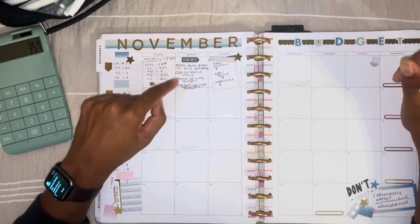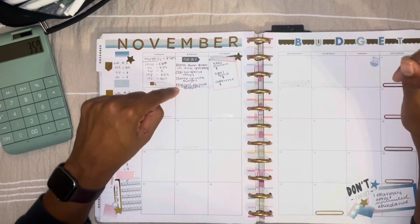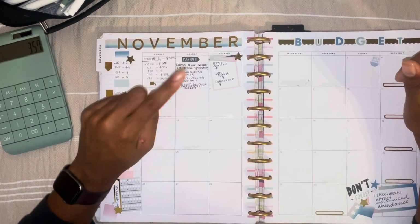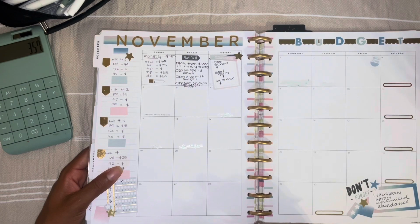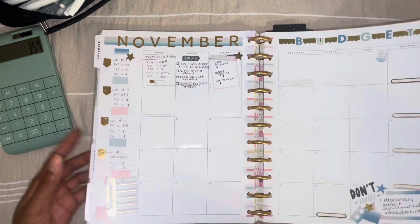And then I do not want to go over my Christmas budget. So I've been putting aside $110 every month into my bank for these Christmas challenges, and I do not want to go over that. So that is it. That is my goals for November. And so next week we will start tracking that.